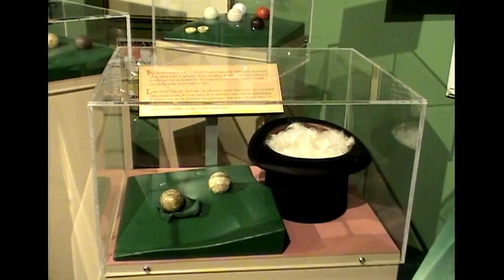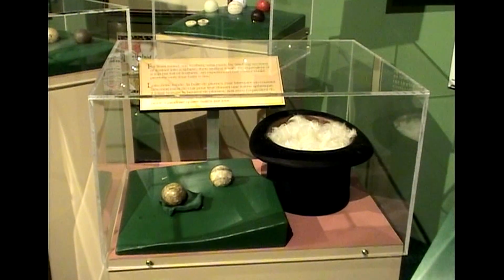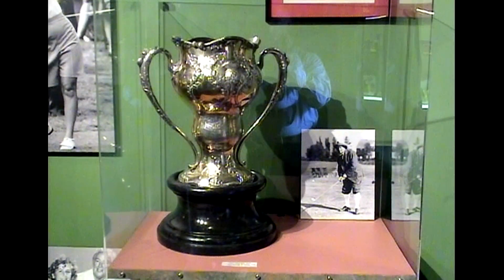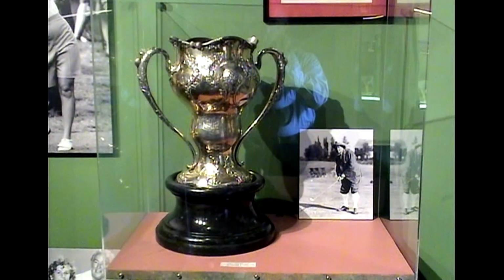The feathers would swell as they dried, and the leather would shrink as it dried, and you'd end up with a relatively hard sphere. And they used those for the first 300 or 400 years of the game being played. That Olympic trophy was won in 1904 by George S. Lyon, a fellow from Toronto.